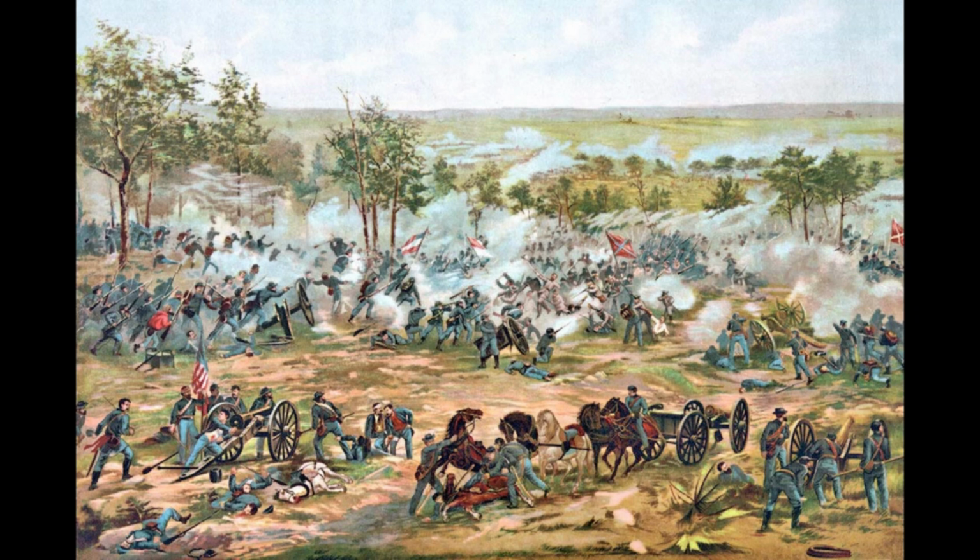The 1st Corps, commanded by James Longstreet, with divisions commanded by Major Generals Lafayette McLaws, George Pickett, and John Bell Hood. 2nd Corps, commanded by Lieutenant General Richard Ewell, with divisions commanded by Major Generals Jubal Early, Edward Johnson, and Robert Rodes. 3rd Corps was commanded by Lieutenant General A.P. Hill, with divisions commanded by Major Generals Richard Anderson, Henry Heth, and Dorsey Pender.